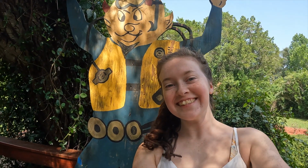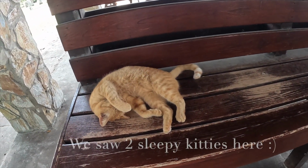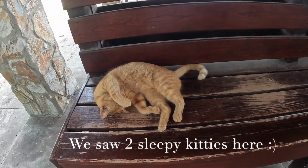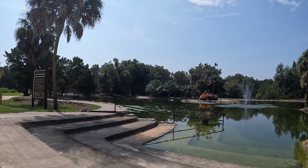But it's also really quiet, so there weren't that many people there. And it's kind of in the middle of nowhere, which is really nice. And yeah, we had a great time there. I definitely recommend going. It's not very expensive either.